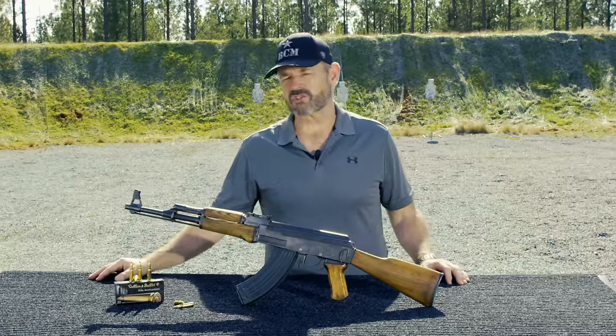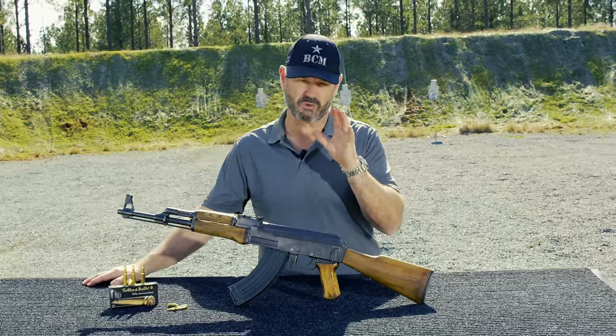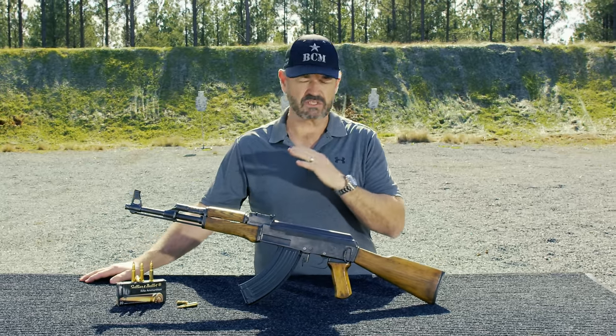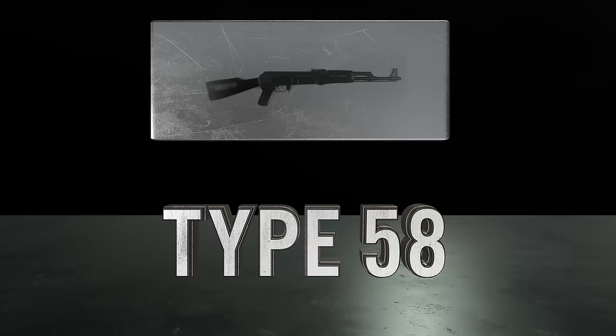Larry Vickers here, Vickers Tactical Channel, and today I've got a really cool and rare AK for you. In the United States, this thing is beyond rare. North Korean Type 58.